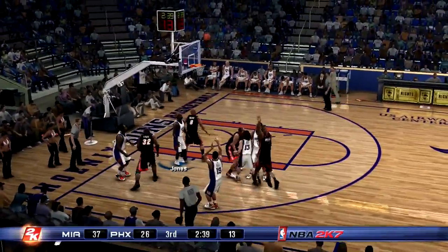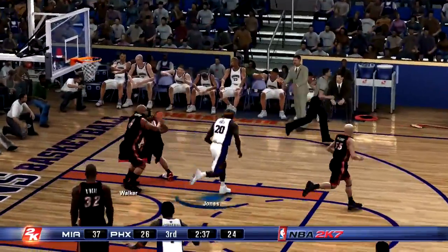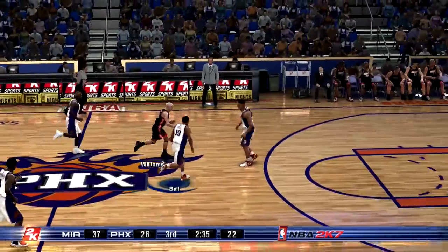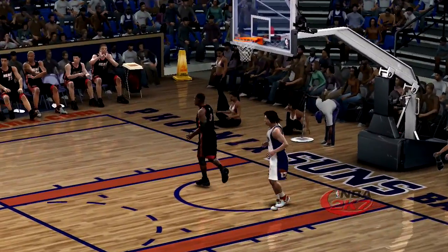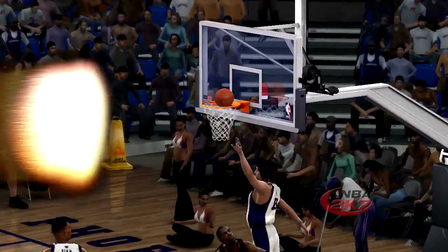Nash dishes to the left wing. Last shot missed by Bell. To Wade. Drops in the pretty layup. Williams is doing a great job of distributing. He's real.